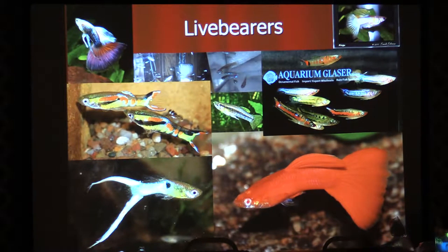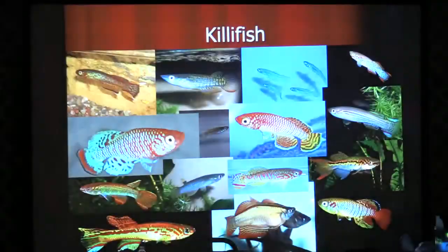In the livebearers, obviously all the guppies, all the endlers, all your micropoecilia, this is all Poecilia. Is that species? These are all naturally occurring color variants of that species, and they will occur in a single population in the wild. The endlers over here, great fish, guppies in any flavor you want. And don't underestimate the wild guppies. Some of the most spectacular fish on the planet.